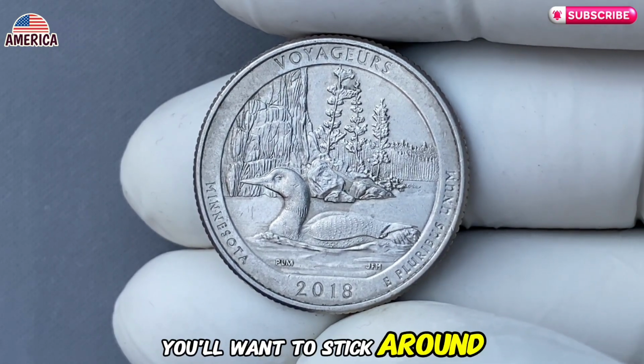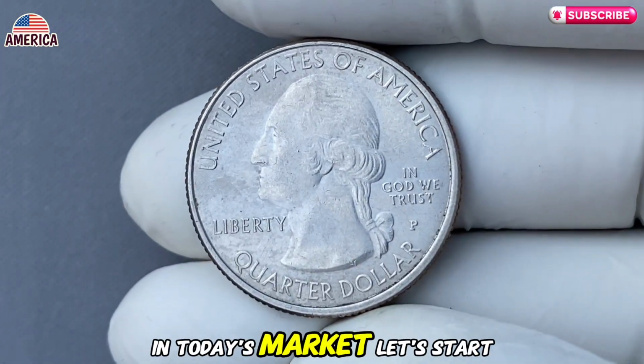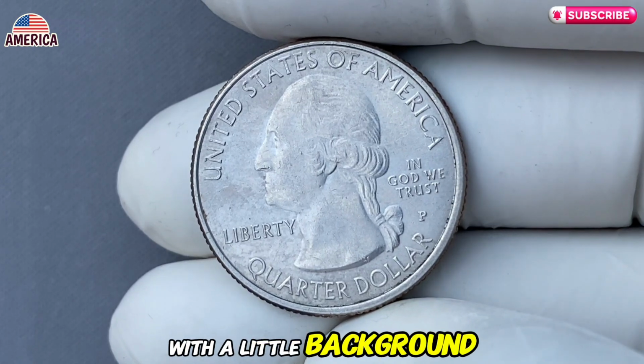You'll want to stick around until the end to find out how much this quarter could be worth in today's market. Let's start with a little background.